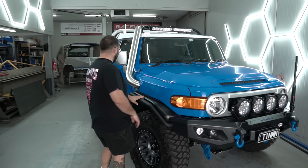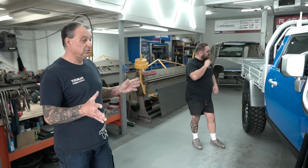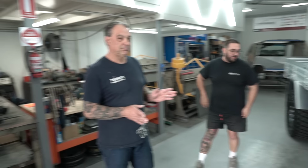Alright, so I don't even know what year this car is. What is it? The car's a 2011 FJ Cruiser. And it's chopped. And it's chopped, yeah. So I have been asked by a lot of people, was it damaged? I said no, it wasn't damaged because I don't like buying damaged cars. So this was a really good condition car. So good that it became a toolbox.